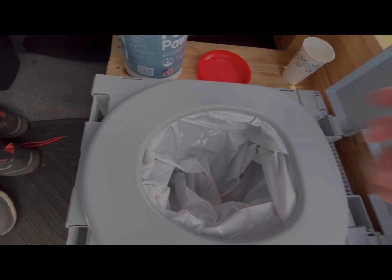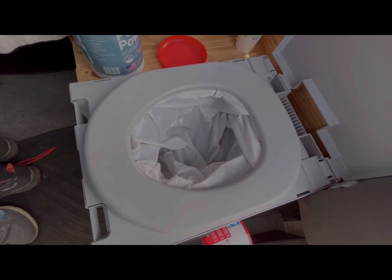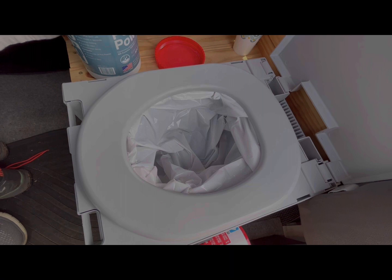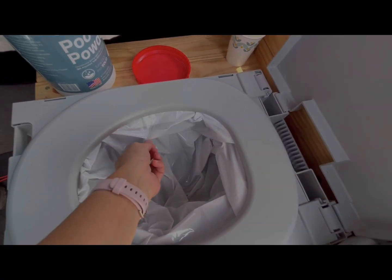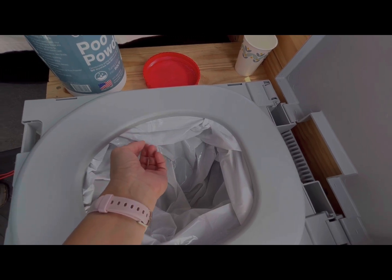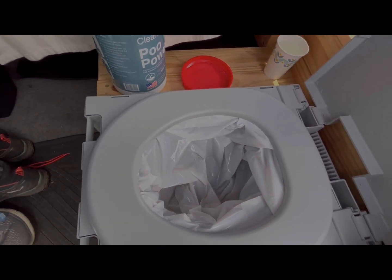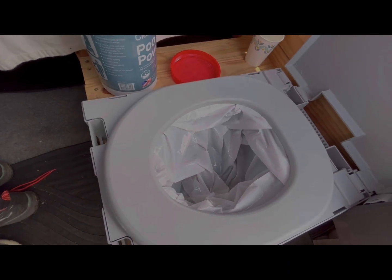And one thing that I like about this, one of the reasons why I chose this one from the many, many that I researched during this process, was because the way it lays here, there's no chance of any spillage getting up under the seat and causing any odor or any mess like that.